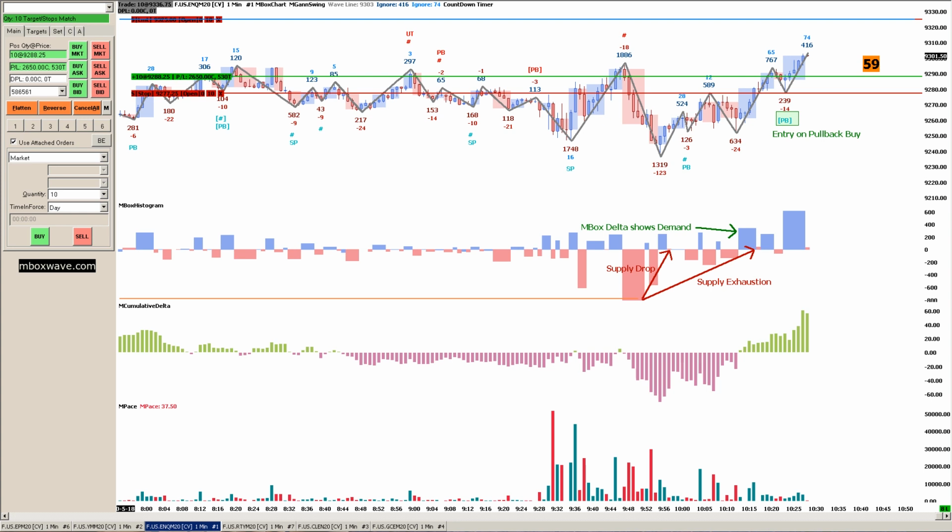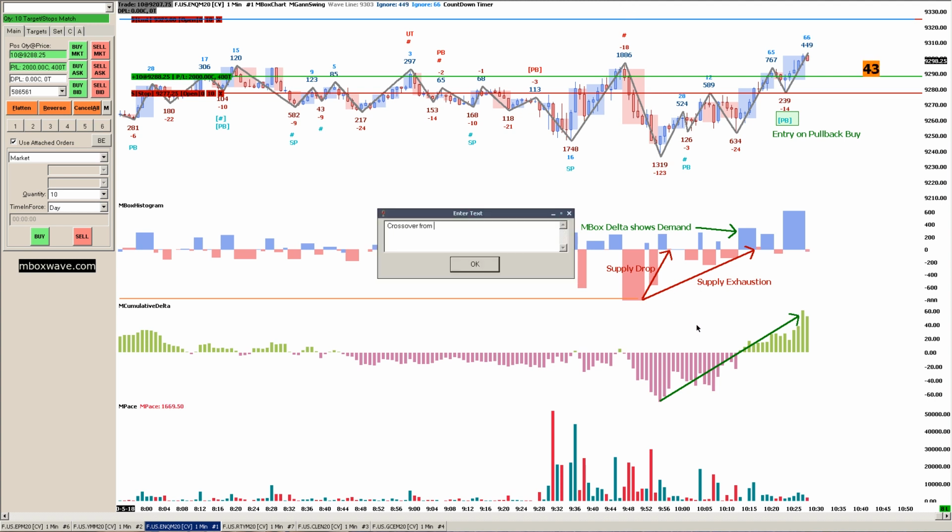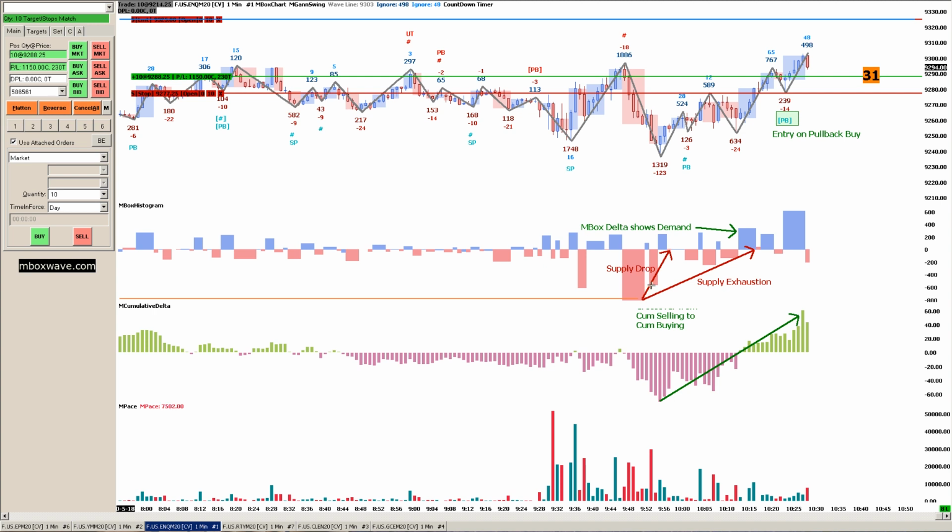What else did we see? We saw a crossover right here from cumulative selling to buying, right? So we see a crossover from cumulative selling to cumulative buying. Again, that's why I'm calling this a textbook setup, because we're getting these crossovers here and here, and a classic entry on a pullback, right?